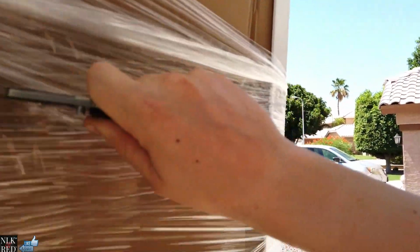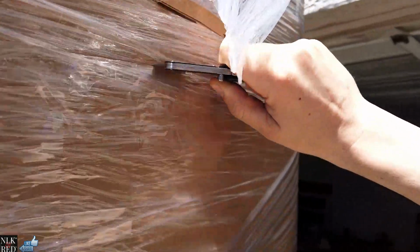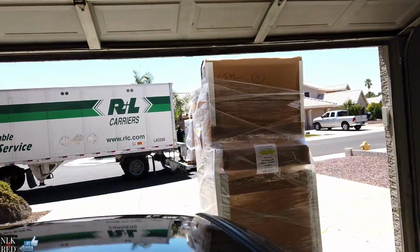So I'm gonna see if I can cut this right here and then take this top section off and make this work. So we shall see. All right, see what we got. I'm gonna put you right here and see what we can do.